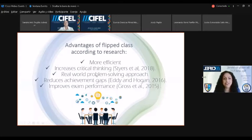There are many advantages of flipped class. According to research, it's more efficient. It increases critical thinking. It can be based on a real-world problem-solving approach. It reduces achievement gaps and improves exam performance. There are many studies that document this.